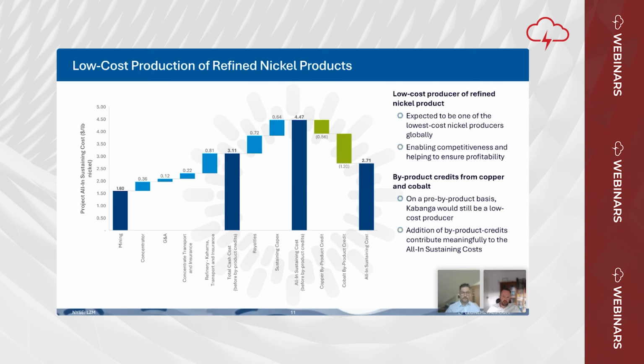If you look at the cash cost curve, of course, the industry is now dominated by Indonesia. I remember the first time I worked on a nickel project, which was around 15 years ago, I think Indonesia had 7% of global nickel production. By now, it's almost 70%. So there was a real shift.